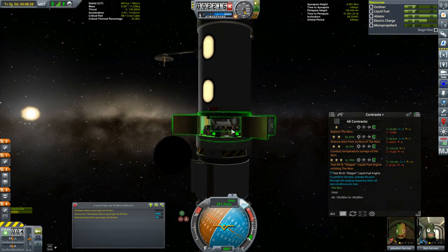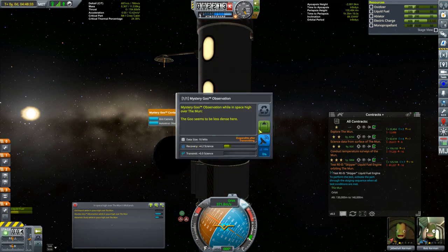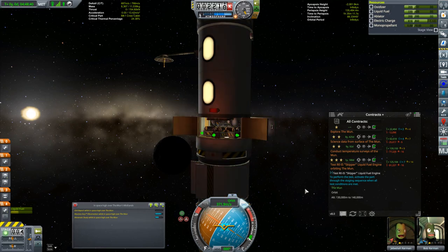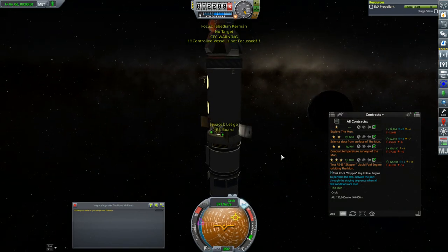There's a goo tucked in here. Let's find that one. There we go. Oh, only 4.2 science, nothing to transmit. Oh, and I won't have any temperature or barometer science either. The reason for that is because in a previous episode I had sent a flyby and return probe that had already been in the Mun's sphere of influence.